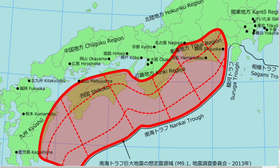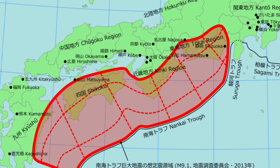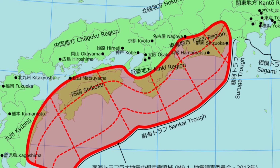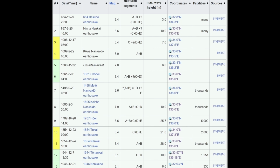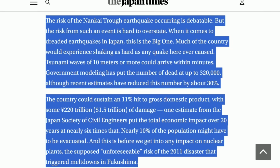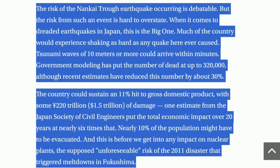This particular trough, which extends from Shizuoka all the way down to the southern Kyushu Islands, has a very high, almost guaranteed chance to produce a mega-quake within the relatively near future, with the recent earthquake only adding to that fear. Now, if you're wondering why this is such a certainty, if you look back since they started recording history in Japan, you will see that a devastating earthquake has struck somewhere along this trough every 90 to 150 years without fail. And each time one of these earthquakes occurs, it creates a disastrous force that enacts a catastrophic toll on the local infrastructure and human lives.